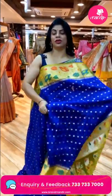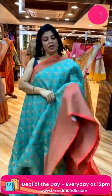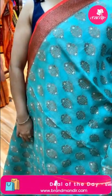The fair skin tone and all, it looks very good. Royal blue. Nice. Sea green with red color, Kora sari. Very gorgeous. All over antique zari, floral buttas.